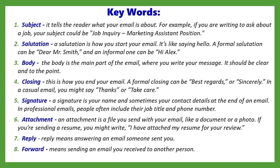Now, let's talk about closing. This is how you end your email. A formal closing can be best regards or sincerely. In a casual email, you might say thanks or take care. Next, we have signature. A signature is your name and sometimes your contact details at the end of an email. In professional emails, people often include their job title and phone number.